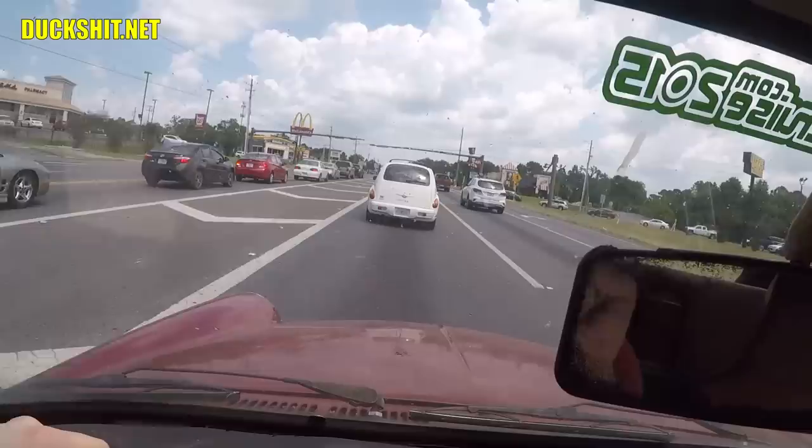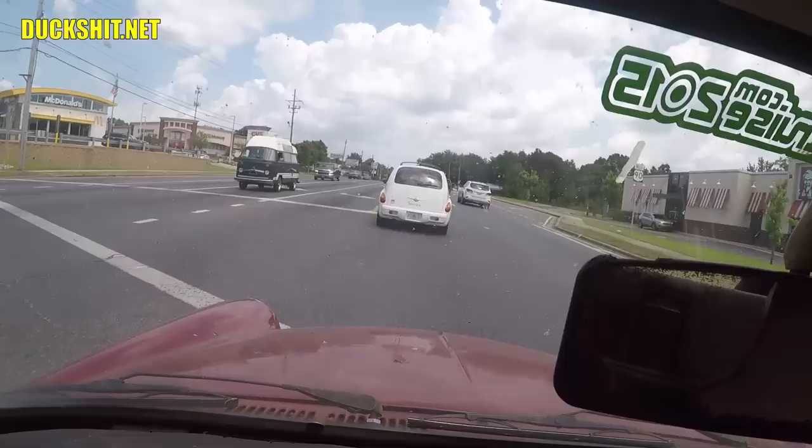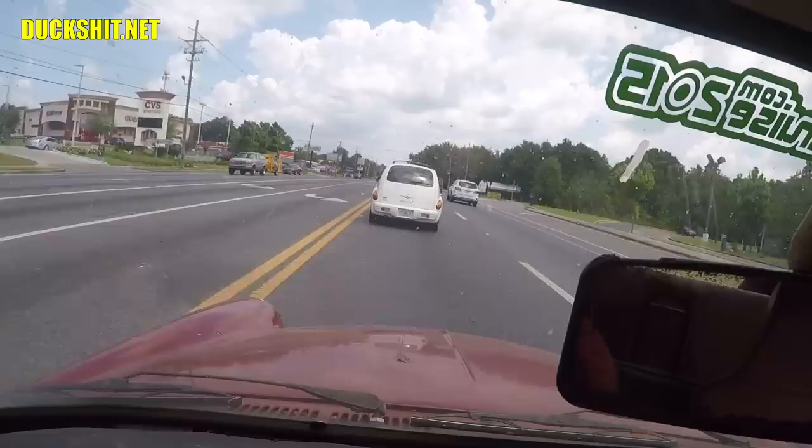I don't know if you can see the badge that somebody put on the back of that PT Cruiser, but it says Sexy 22. That was Wild Bill. I don't know if you saw him. I guess he's already on a pizza run. That's kind of early.